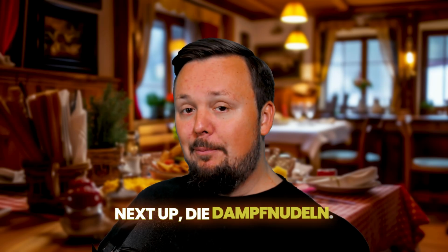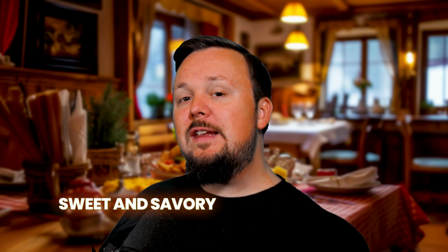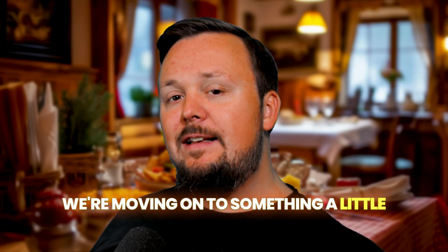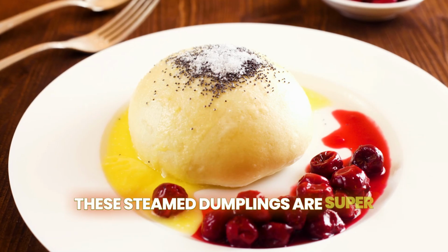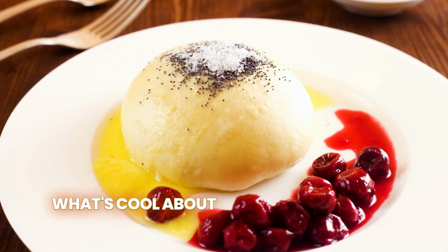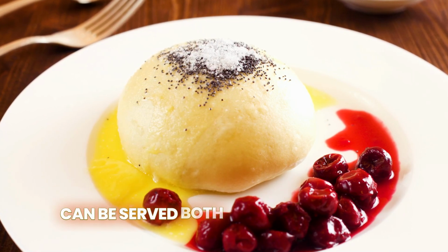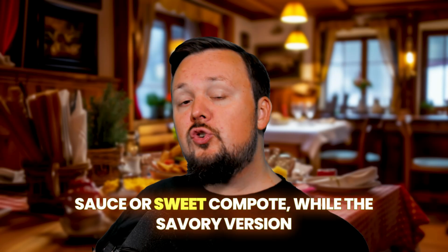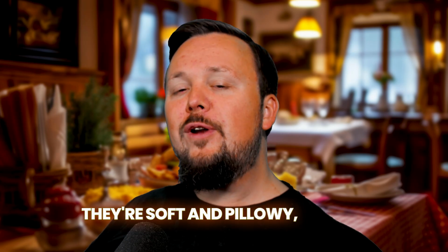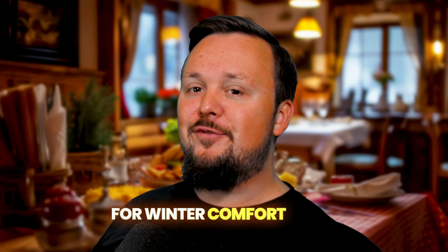Next up, die Dampfnudeln, sweet and savory steamed dumplings. With Dampfnudeln we're moving on to something a little sweeter. These steamed dumplings are super popular in southern Germany, especially in Bavaria and Swabia. What's cool about Dampfnudeln is that they can be served both sweet and savory. The sweet version is usually served with vanilla sauce or sweet compote, while the savory version might come with sauerkraut or a hearty gravy. They're soft and pillowy, perfect for winter comfort food.